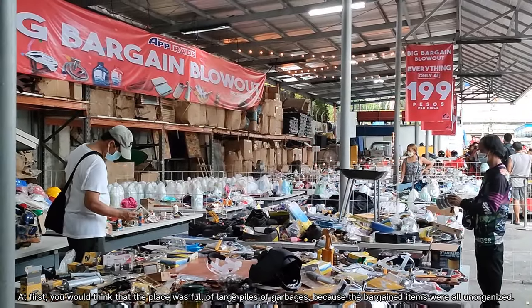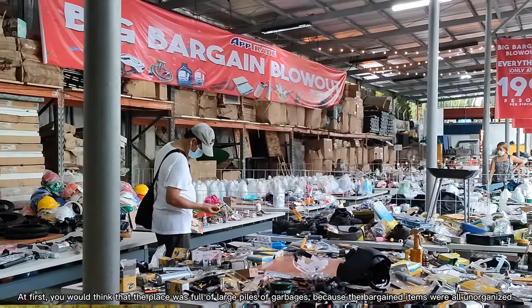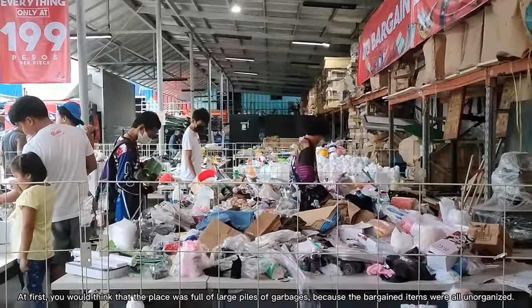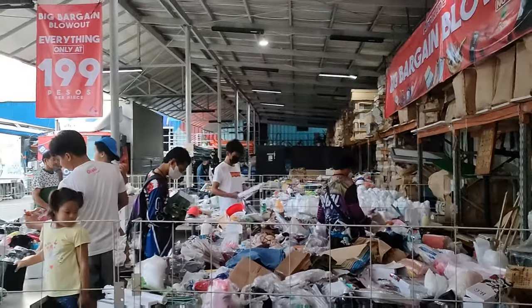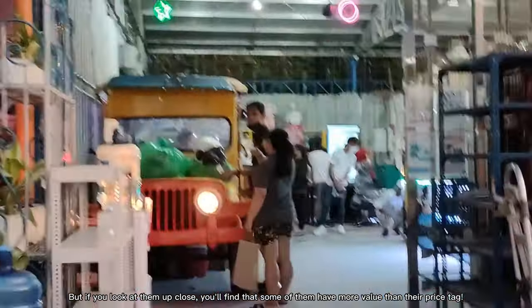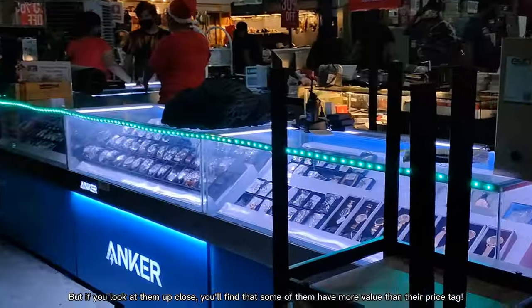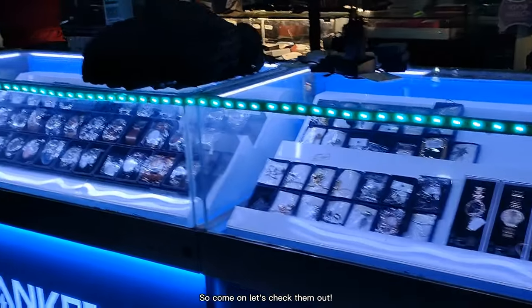At first, you would think that the place was full of large piles of garbage because the bargain items were all unorganized. But if you look at them up close, you'll find that some of them have more value than their price tag. So come on, let's check them out.